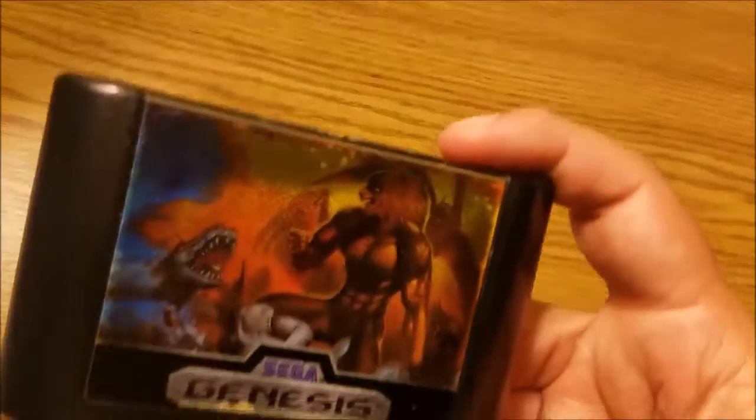Alright, so the next pickup was a trade I did with one of my friends. I went to a thrift store and I found some N64 games. Nothing that I needed, but I saw games that he needed because he's going for a full collection. So I traded two Nintendo 64 games, and he gave me Sega Genesis games.